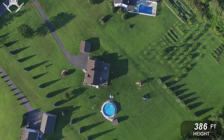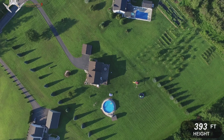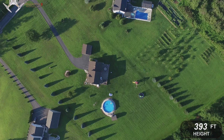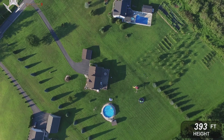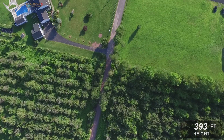And now at 400 feet, 393 feet, this is what it looks like. So when you see a drone flying around a beach or a park, this is what they see you as. They can't tell any features, any facial features, any body features at this height.